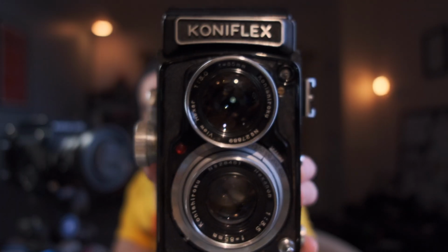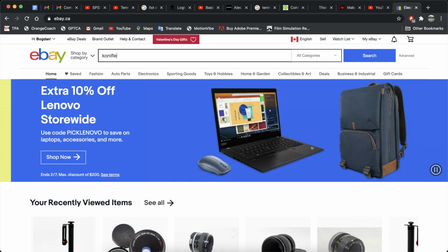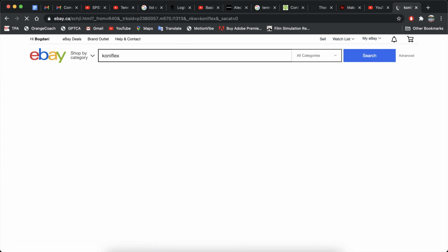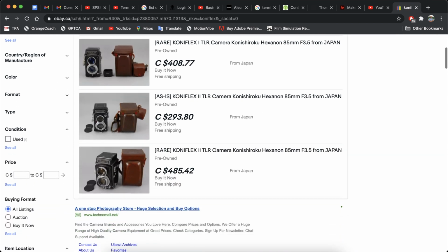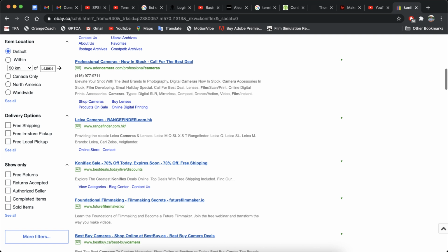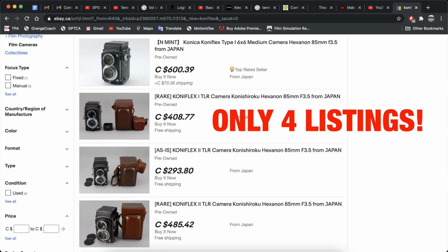I have 3 TLR cameras right now, which brings me to my last TLR camera and my favorite, which is the Koniflex. And the Koniflex, guys, now this camera is very rare. If you come across it on eBay or anywhere, you should grab it. I bought it for 500 Canadian dollars on the used market, and I was very lucky to have it because, like I said, it's very hard to come across.